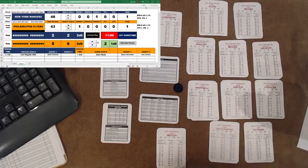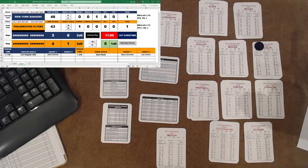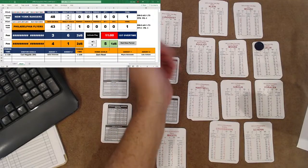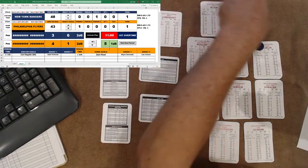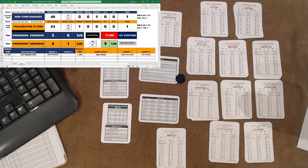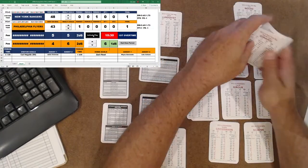Face-off is even again. We'll look at the Flyers. 6 even. Visitor right wing. Carl Hagelin. 36-34. There's the penalty unless we roll a 6. Only on a 6 there will be a penalty. No penalty. We're in overtime. They're not going to call penalties. So it's just going to be another face-off and a time sequence. So 10:30 to go. Yep, now's a good time to make changes.